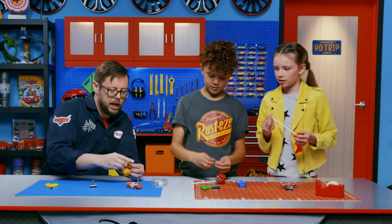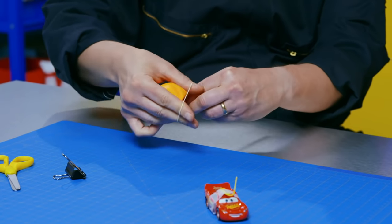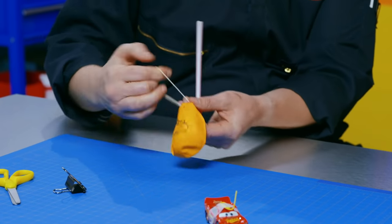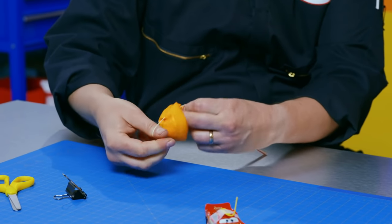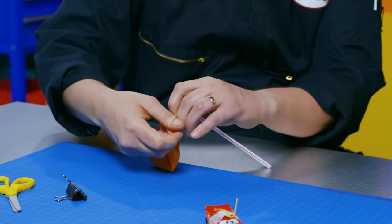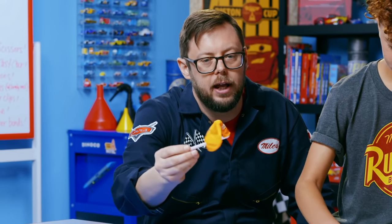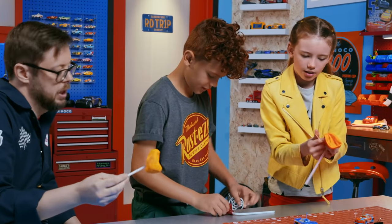Now, this is the trickiest part, so it's okay if you need some help. We're gonna take our rubber bands and we need to wrap it around enough times so that all that air pressure gets sealed in. You need it tight enough to hold the air pressure in, but not so tight to crush the straw inside. When you're done, you want it to kind of look like that. And you gotta wrap around a bunch of times to get it tight enough.